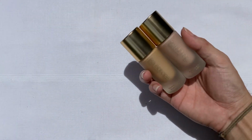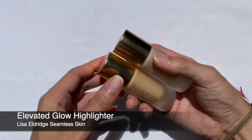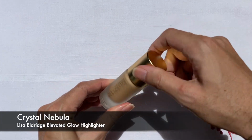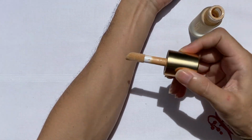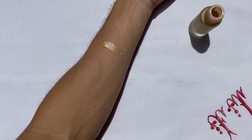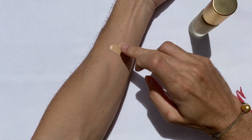Alright, so I'm going to swatch her Elevated Glow highlighters first, and I'm going to begin by swatching the highlighter named Crystal Nebula. It is the one that is described to have a much more golden champagne-y kind of tone. So I'm actually going to apply the product straight from the doe foot, and as we can see here, it really applies a very strong amount of product. So I guess we now know that less is always more.